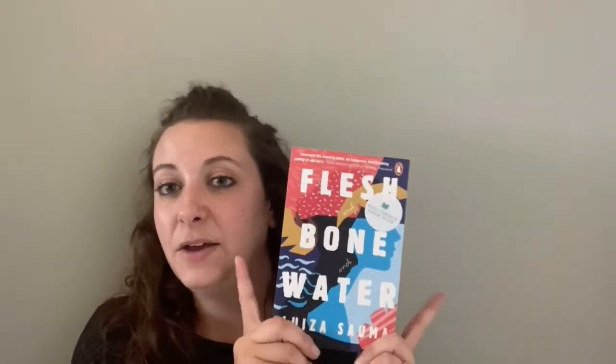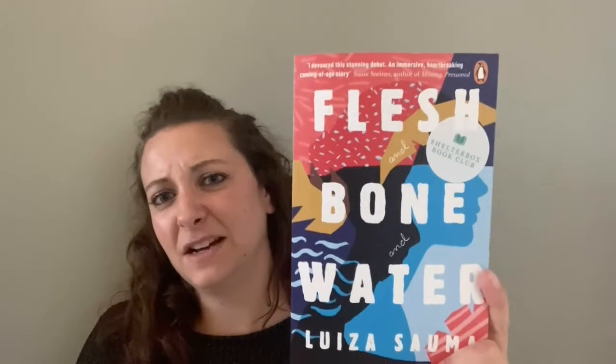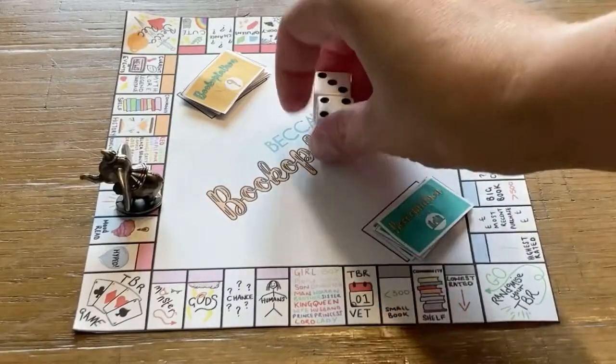And I would also like to be part of the Shelterbox book club chat on this towards the end of September. So yeah, this is my newest book for that book club, so I'm counting it. And I mean, how lovely is that cover? Beautiful, beautiful. So yeah, picking up that one for that prompt.